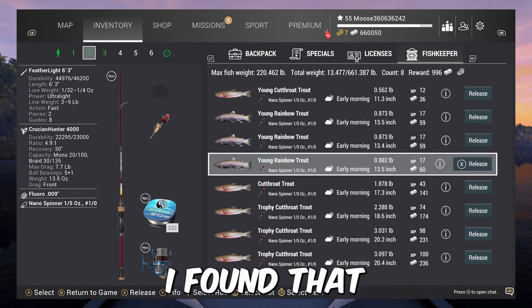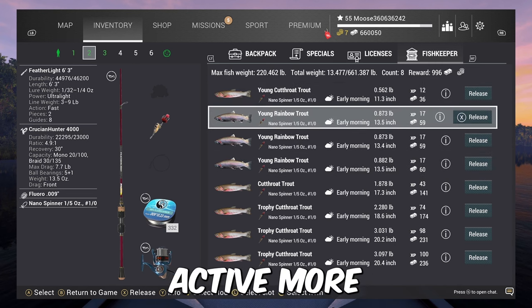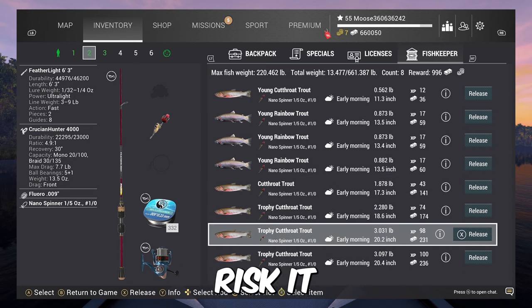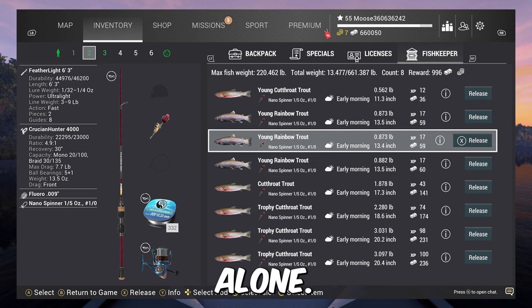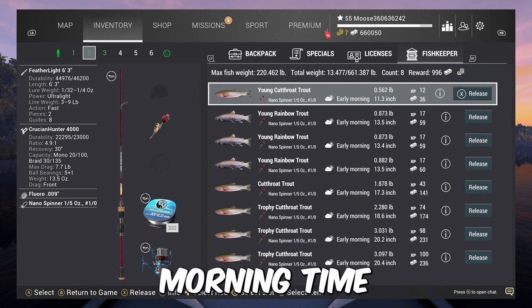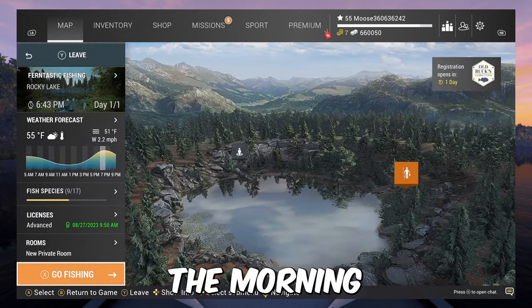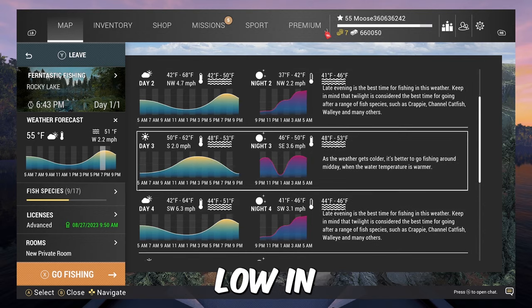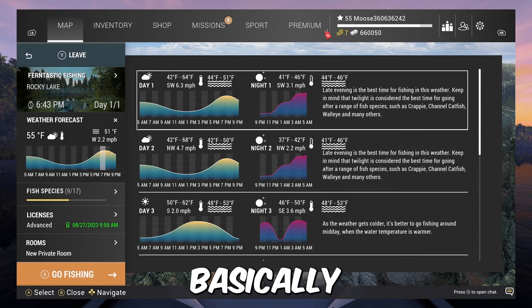I found that these trout are basically active more in the morning. I'm not sure about nighttime as yet. I don't want to really risk it to fish out here at night alone. But anyways, I found it to be more successful in the morning time. This was the peak in the morning. As you can see, it's very low. Also, like the other days, it's also quite low in the morning. So you can basically do that.